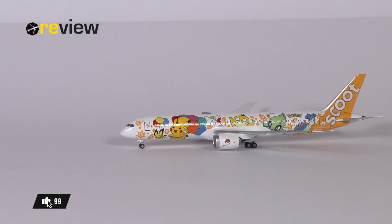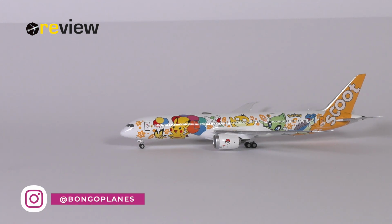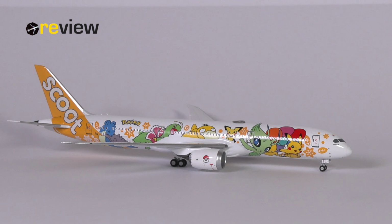So there we have it, the Boeing 787-9 of Scoot in the special Pikachu livery from NG Models in scale 1 to 400. And what can we say about this aircraft model? Now, to make it short, this is a lovely aircraft model, but do also allow me to elaborate a little bit on that. Now, I would argue that the target audience is someone who likes Pokemon, but it doesn't exclude anyone who doesn't know much about it.